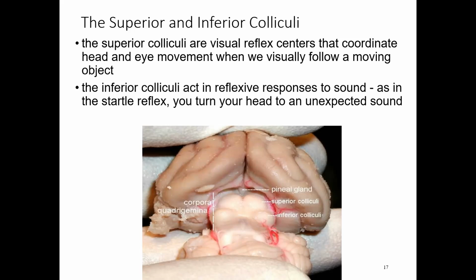So the inferior colliculus is sudden sounds. It's a startle reflex. We respond to noises. We jump when that happens. We turn our head in the direction of the sound. Those are the kind of things that the inferior colliculus does. Someone calls your name and you turn your head in the direction of the sound. And so these two reflexes are designed to protect us.